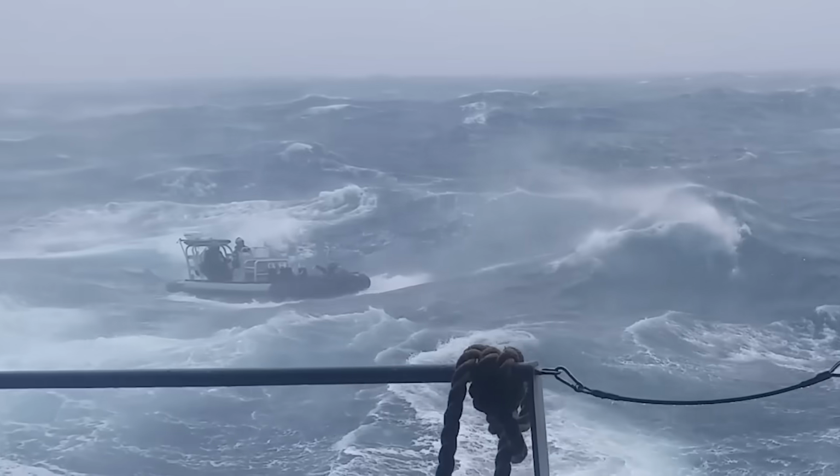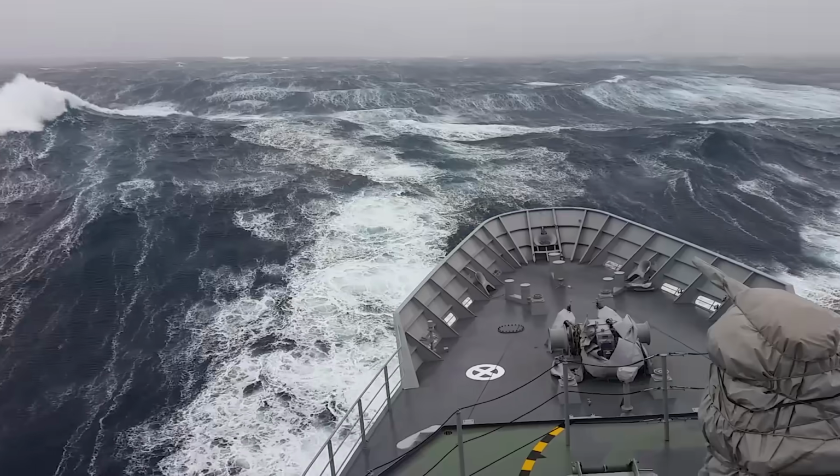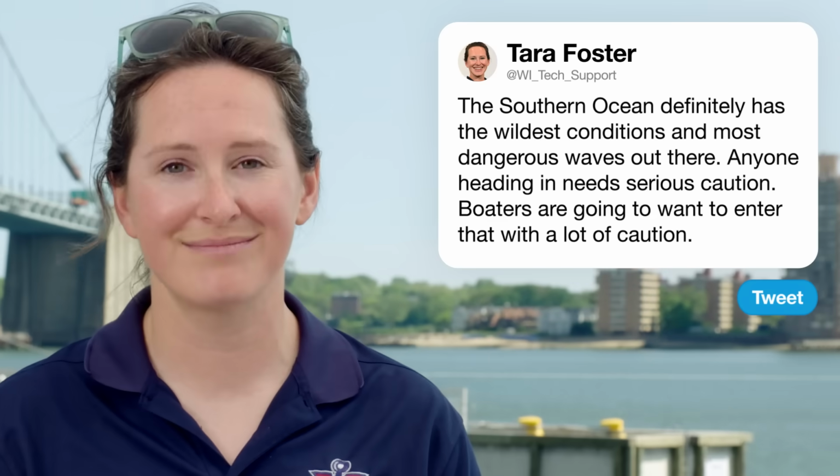Rational asks, what's the most dangerous or extreme ocean? So that would be the Southern Ocean, 100%. That's going to be the one with the most extreme conditions, the most dangerous waves. Boaters are going to want to enter that with a lot of caution.